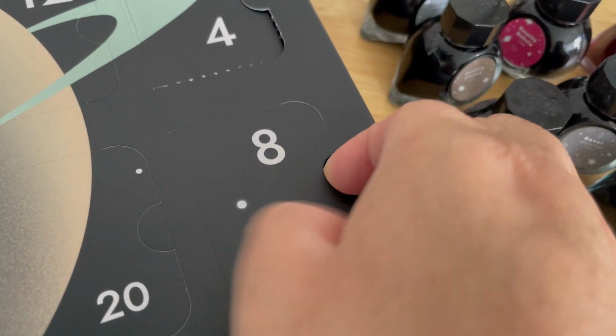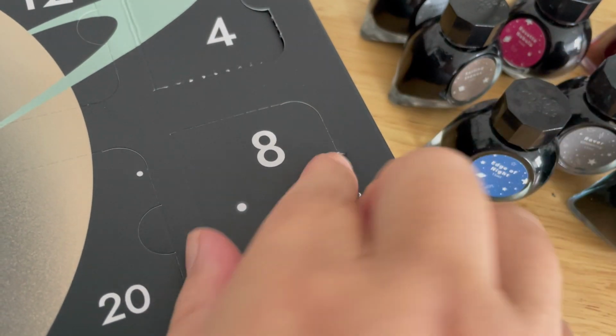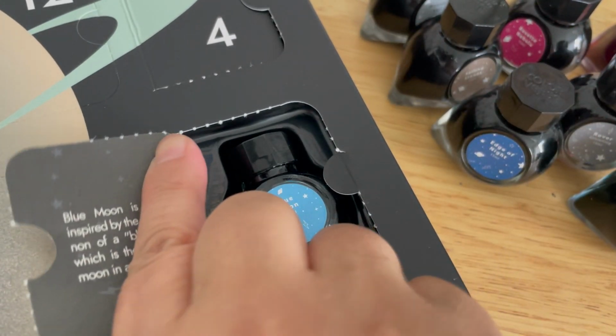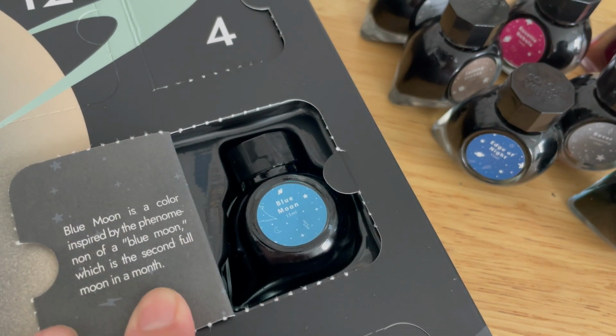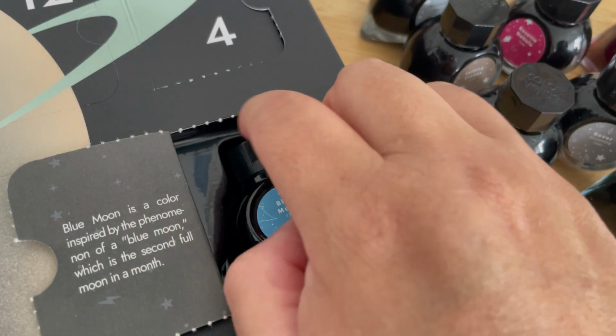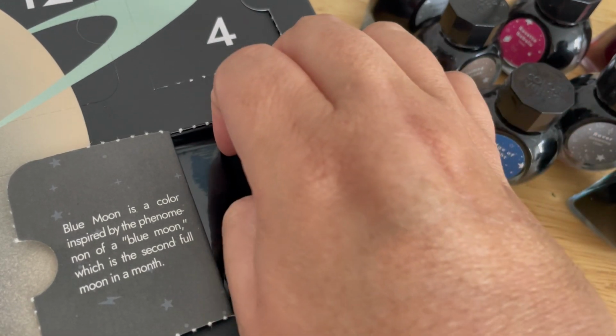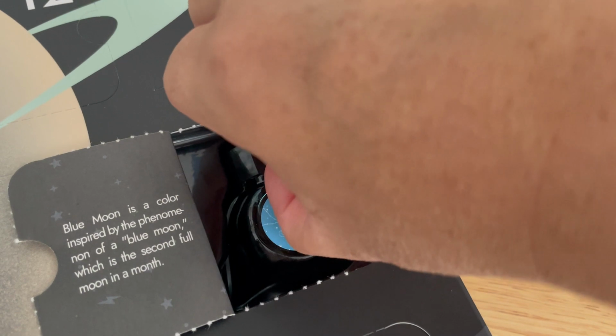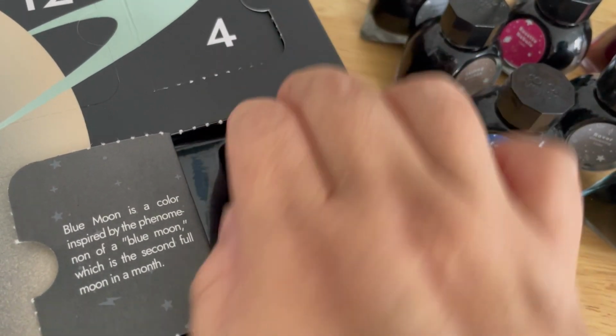day 8. Let's see if I can do this. There we go. Wow, look at that, Blue Moon. And it says Blue Moon is a color inspired by the phenomenon of the blue moon, which is the second full moon in a month. Nice. And I love the phases of the moon.